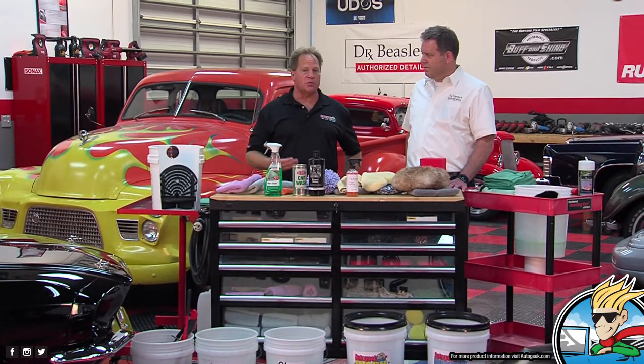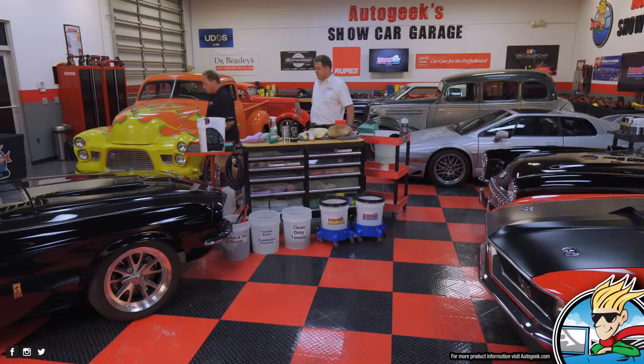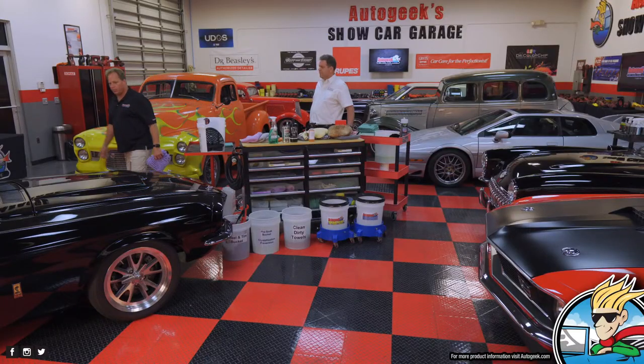But anyway, that's the two bucket method. To me, it's something for the maintenance wash. You want a Grit Guard or two in each bucket, and then just use good technique. And I will demonstrate good technique. A lot of people don't understand how to do a maintenance wash. Yancy, I'm going to come over here to the old black pony.